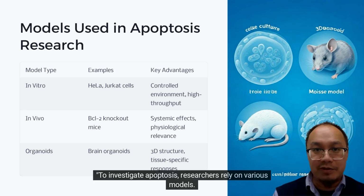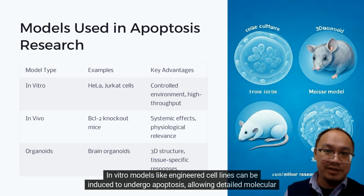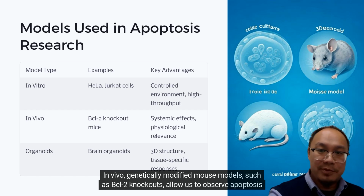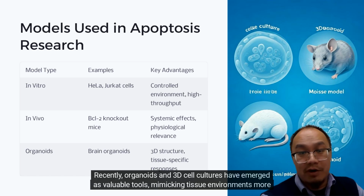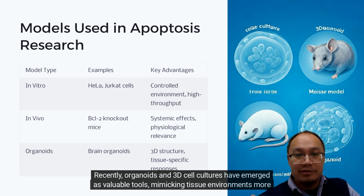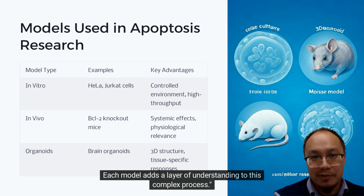To investigate apoptosis, researchers rely on various models. In vitro models like engineered cell lines can be induced to undergo apoptosis, allowing detailed molecular study. In vivo, genetically modified mouse models, such as BCL2 knockouts, allow us to observe apoptosis at the organismal level. Recently, organoids and 3D cell cultures have emerged as valuable tools, mimicking tissue environments more closely and providing new ways to study apoptosis in a more realistic context. Each model adds a layer of understanding to this complex process.